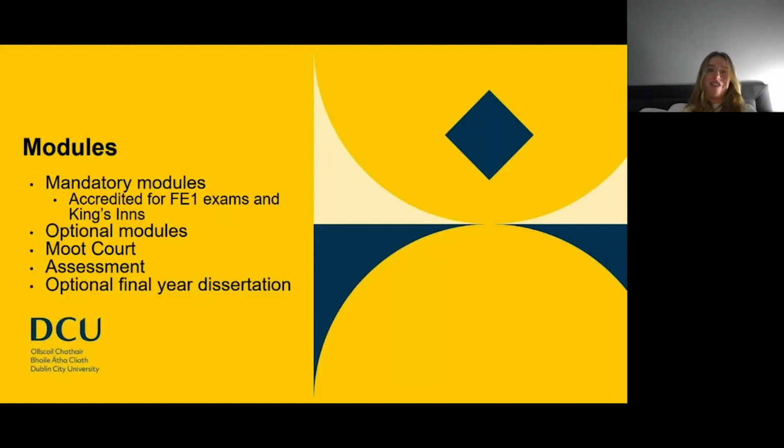So, modules, as I was previously speaking about: mandatory modules which are accredited for FE1 exams in the Law Society of Ireland. That's in Blackhall Place, if any of you are familiar. And then, of course, the King's Inns, which is actually very near the TUD Grange Gorman campus. There are optional modules as well. In first year of BCL, you don't choose any optional modules. All modules in first year are mandatory. They're all ones that are fundamental and foundational to your learning as you begin your time in DCU.